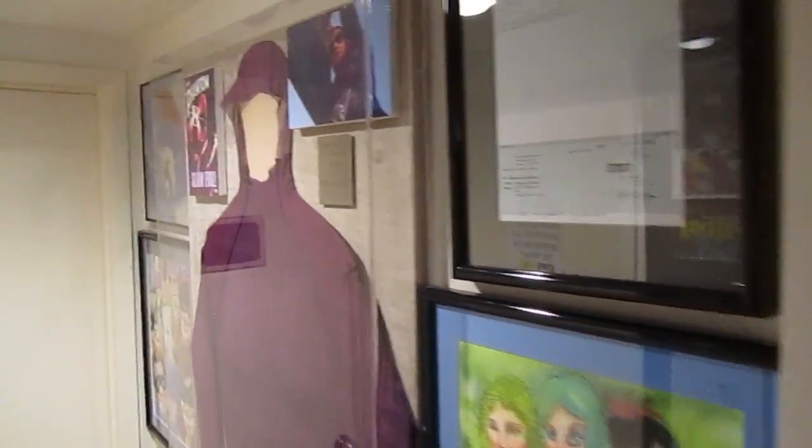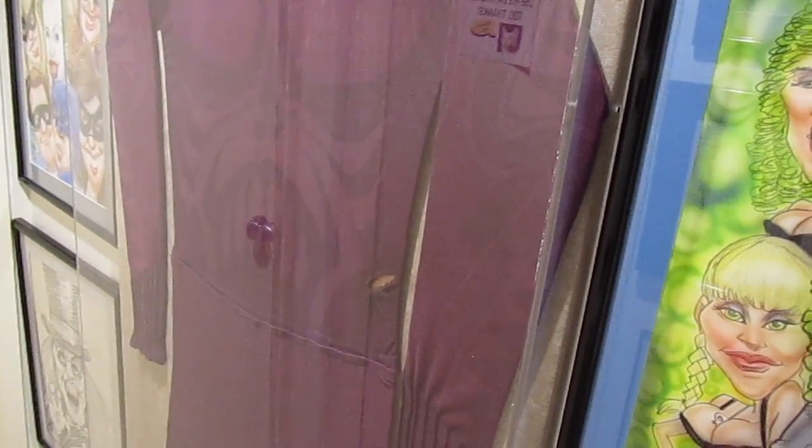And in here, leading to the Cheney Room, which will be part 3 on the tour, is Billy Zane's Phantom costume from the movie The Phantom. It's the knife wound costume, as you can see the knife wound right there.